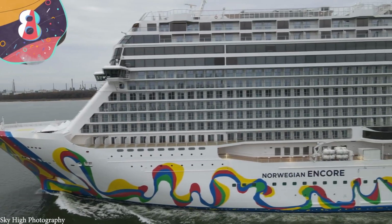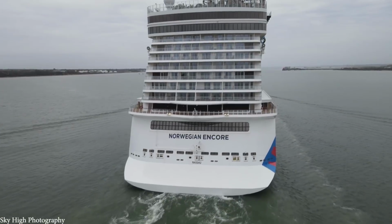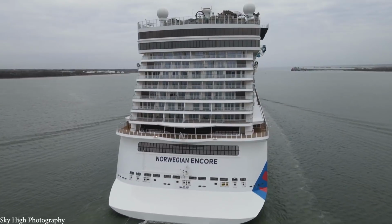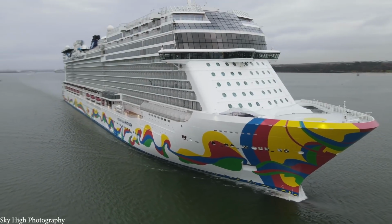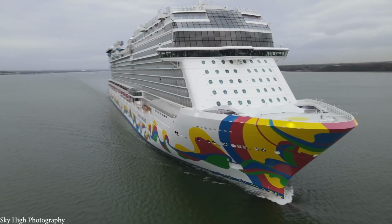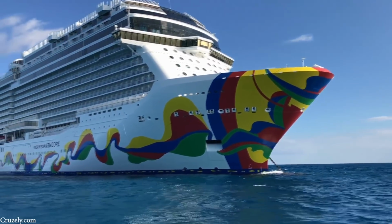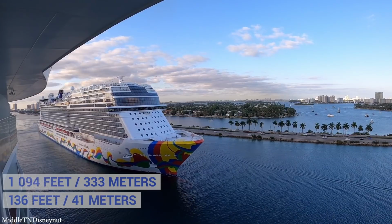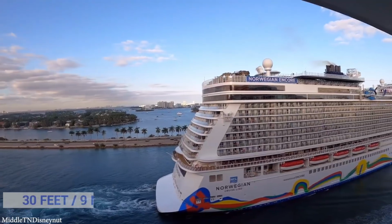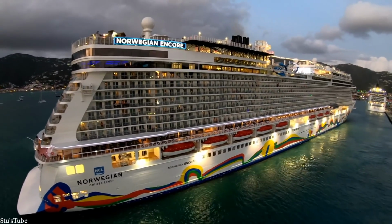Number 8. Norwegian Encore. Operated by Norwegian Cruise Line, Norwegian Encore is a Breakaway Plus class cruise ship, and it's the 4th of its type to be operated by the company. It entered service in November of 2019 and is estimated to have a cost upwards of $1 billion to build. The vessel is 1,094 feet long, 136 feet wide at its widest point, and has a draft of almost 30 feet. It has a gross tonnage of 169,000, but it has a much larger capacity than you would expect from a vessel of its size.